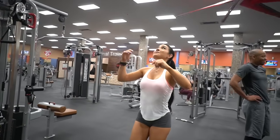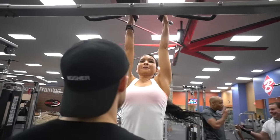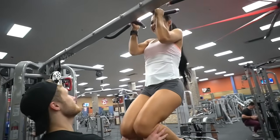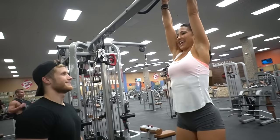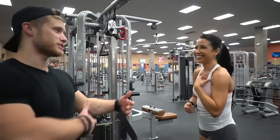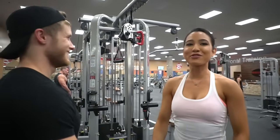See if you can do one pull-up. One pull-up. I used to do... Come on, come on, get up. Good job. That's sad. I have a lot more body weight that I'm pulling up. So you're actually stronger. That's called progressive overload.